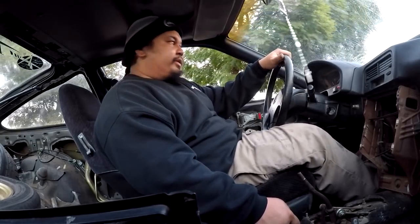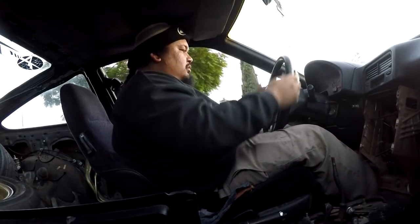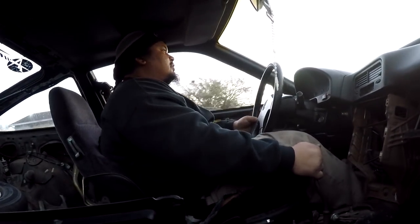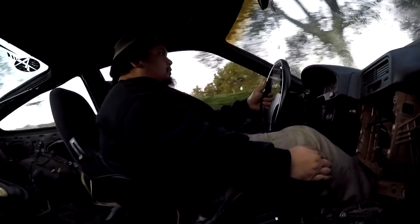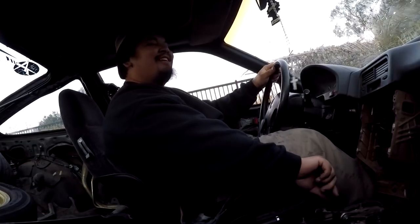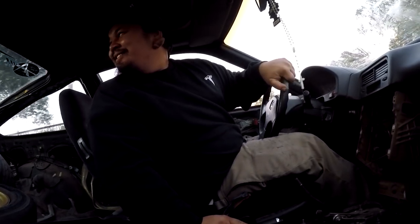I have brakes if I pump it. It stops really hard. On the first pump, it doesn't hold. Serious! Stock exhaust and that thing moves! Wow! I did not expect that.